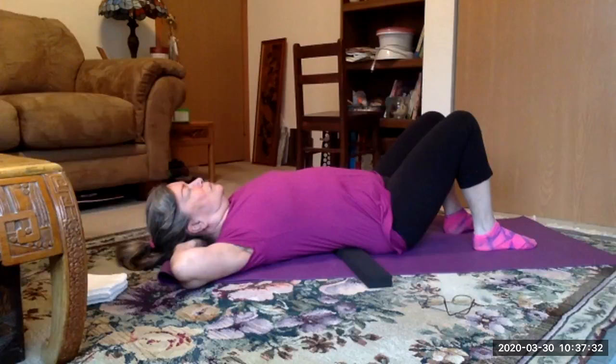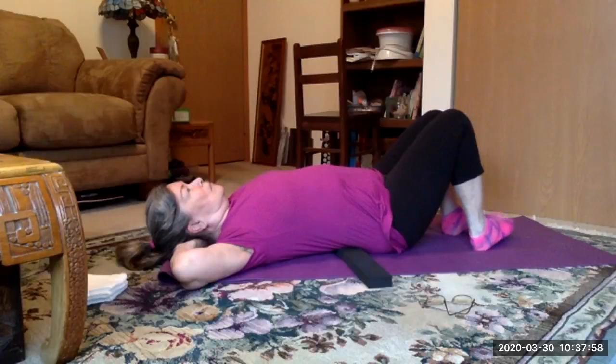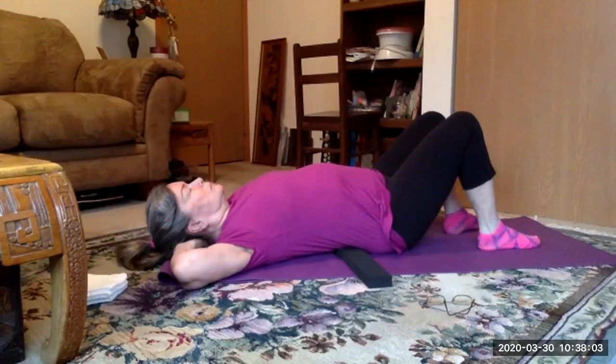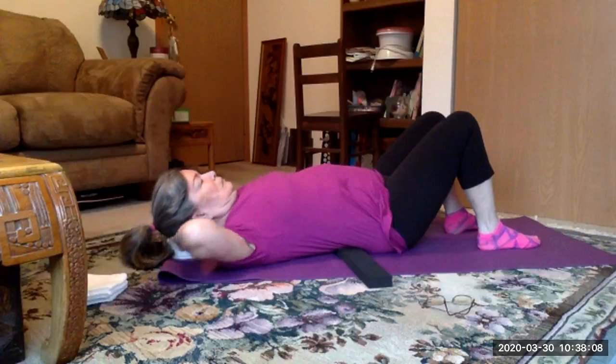The next thing we're going to do today is some breath work. This breath work is something I've selected that can help with the lungs and the diaphragm and boost your immune system and your respiratory system, all of which are important with COVID-19 in our midst. So for breath work, you can take your arms down by your side.